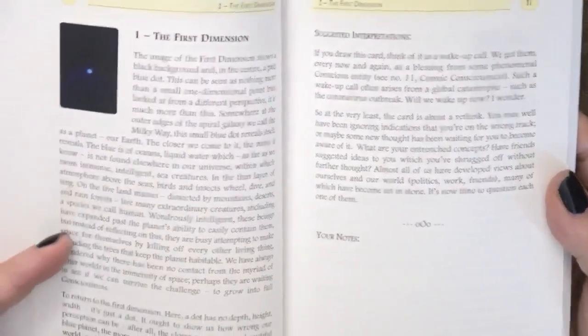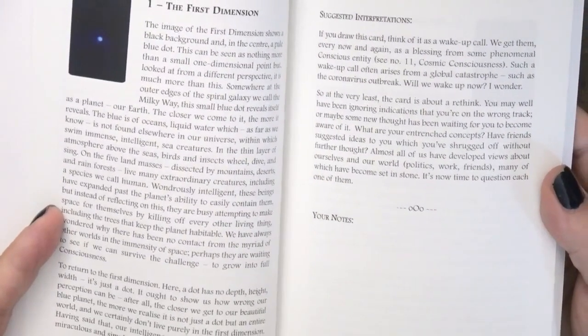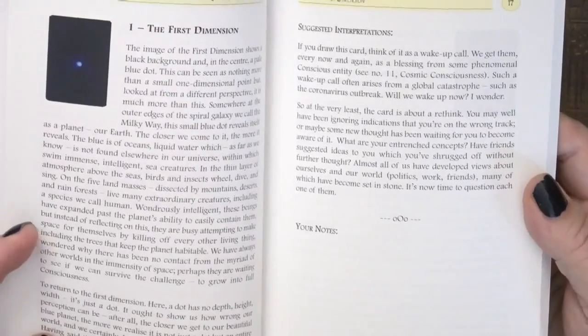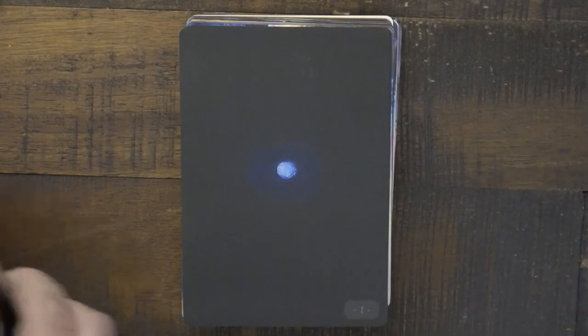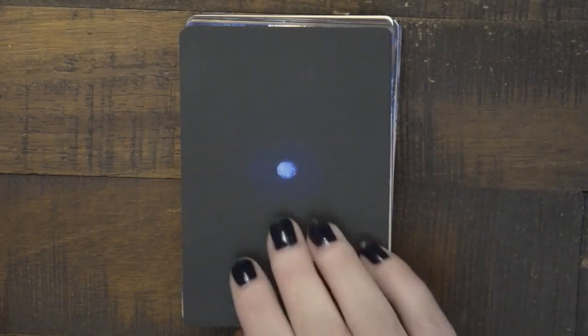That doesn't have to always do with universal or global concepts, but can be down to just, maybe it's time to rethink some things. I think that makes for a very usable and workable deck, which I think is important, right? When we're purchasing a deck, we want it to be used not just for one thing, but to be able to use it and get a variety of different messages. So I think she does an amazing job in bringing that into being.